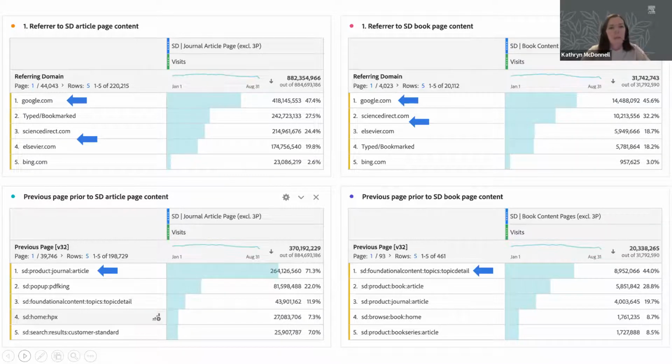So this first page shows us two things. It shows us the referrer site, that is the site that people come from right before arriving on ScienceDirect. And it also shows us the previous page. I'll go through that in a minute. But both, as you can see there with the blue arrows, for both article and book page content, Google is the top referral source. And that's followed closely by internal products, either within Elsevier or within ScienceDirect. So that means likely someone is doing a search and then coming straight to that page, be it an article page or a book page.